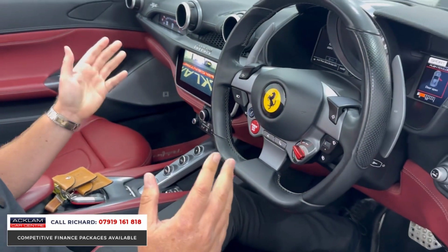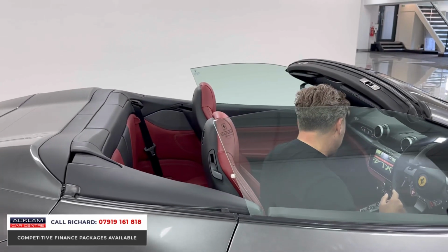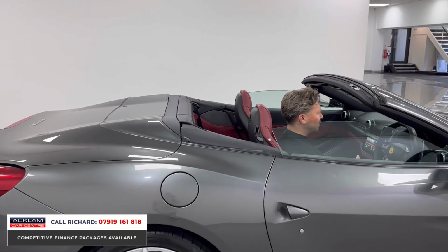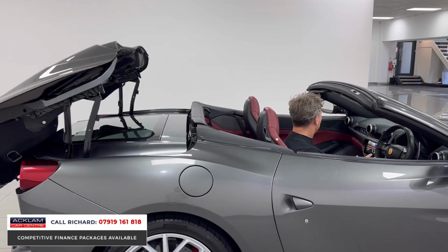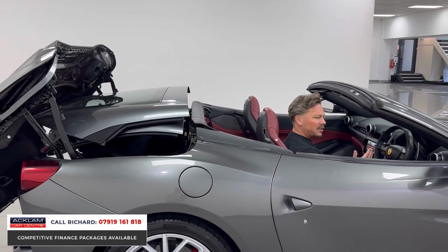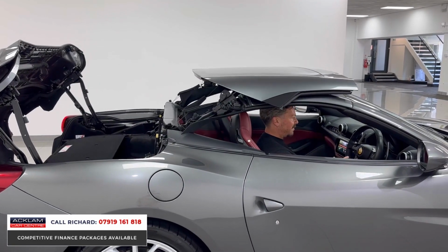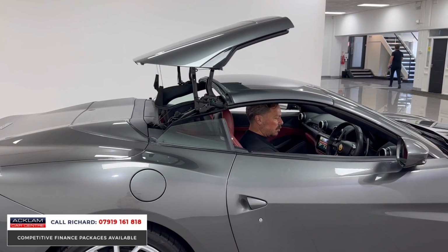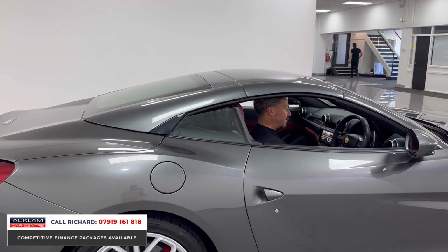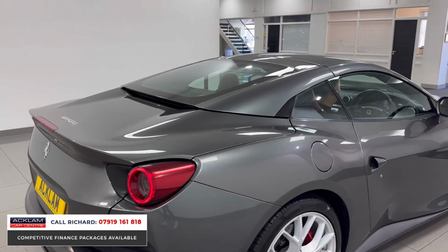Everything is lovely, and with the roof down or the roof up, it is a usable sports car. Let's put the roof up again. Usable sports car every day. Fabulous stuff. And I just think the combination of the colours works as well. It's very classy, it's not too in your face. And if you're looking for, like I say, something you can use every day and really, really enjoy, then for the price we're advertising this car for, it really doesn't come much better.